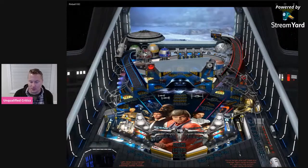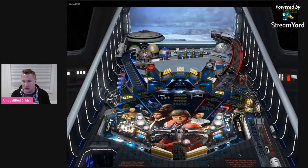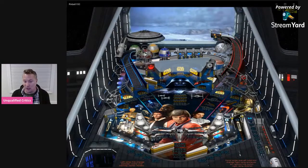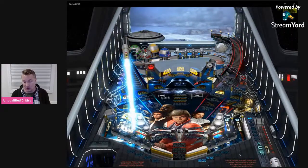And I don't know if people appreciate how little profit per machine you get when you sell these things for $500-600, plus you've got to pay for the license. And some of the licenses you might pay per unit, like every table I sell, I've got to pay you $10 or whatever. But sometimes it's an upfront cost.